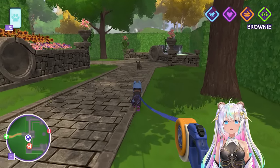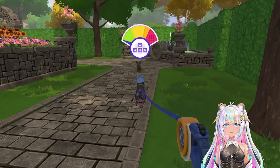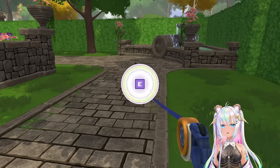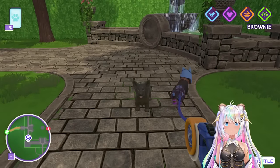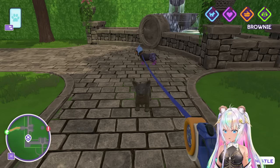Careful. No way. The dog looks like he has two different color eyes. Okay, approach carefully. We cannot spook him. Careful. We got him. He does. He's got two different color eyes. That is the most amazing thing. I think that is like one of the most beautiful things.